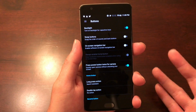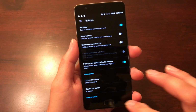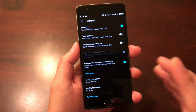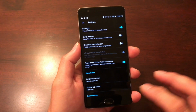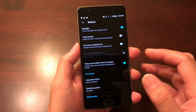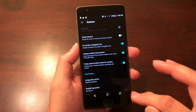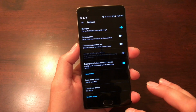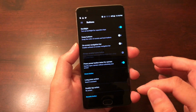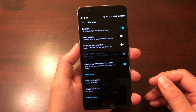Other nice customizations are on buttons. With buttons, you can turn on and off the backlight for the capacitive buttons down here on the left and right. You can swap the buttons. By default, the back is on the left and the recent apps is on the right. If you're coming from a Samsung phone, they have it opposite, where recent apps is on the left and back is on the right. So if you're used to that, you can swap those functions around. You also have the on-screen nav buttons if you want, so that's an option for you too. I turn them off because I'd rather use the physical home key with the two capacitive buttons to navigate around. It saves me some real estate, so I have a little bit more room on the display to work with. But if you like soft keys, that's there for you too.